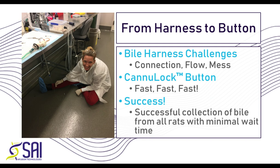The other thing with the harness is your catheter can slip off that pin, and if you don't catch it in time, then bile is just flowing all over the rat, and you come back to switch out your vials for your collections, and you find a big yellow mess in the cage, and the rat's just swimming around there in its own bile in the fur.